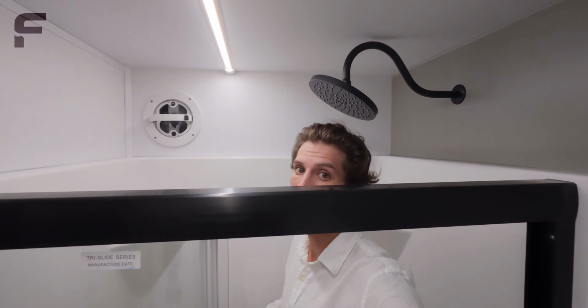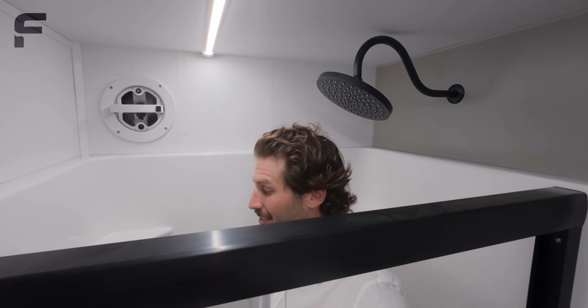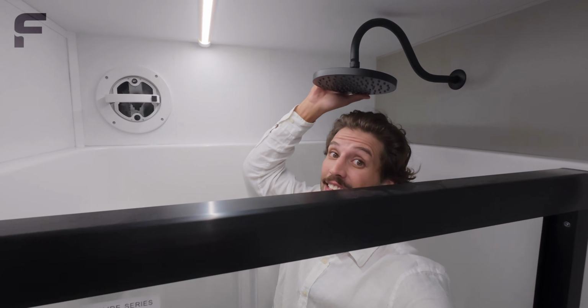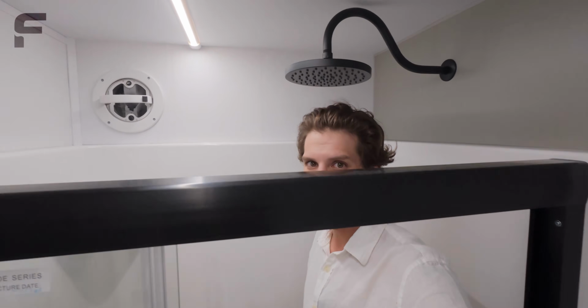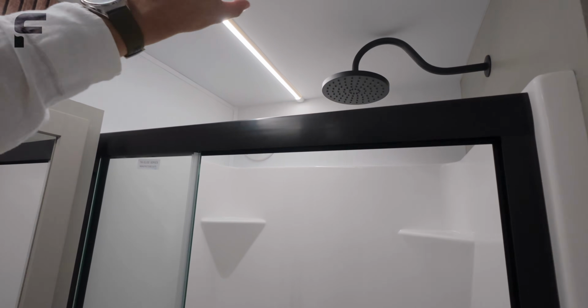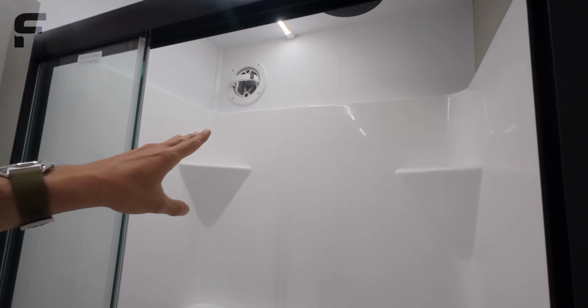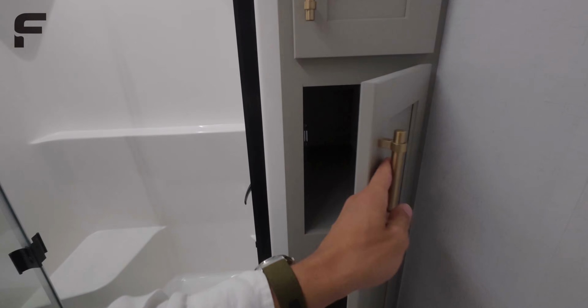Now you can tilt it and stand forward a little bit, and then that will solve most of the taller people's issues. But if you're under 6 foot, you get to have a rainfall style shower head, and you can easily stand underneath that, no problem. It is a molded fiberglass one-piece shower. You have the vent fan there. Since they're not doing vent fans or skylights in the ceiling, you have it there off the sidewall. And then you have a seat in the shower as well, so you can sit down.